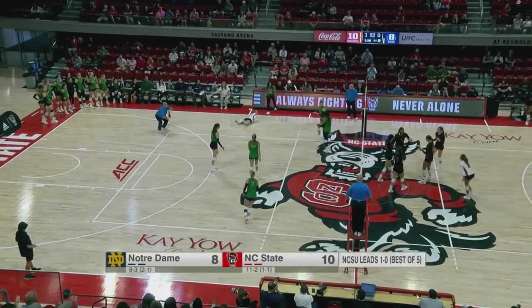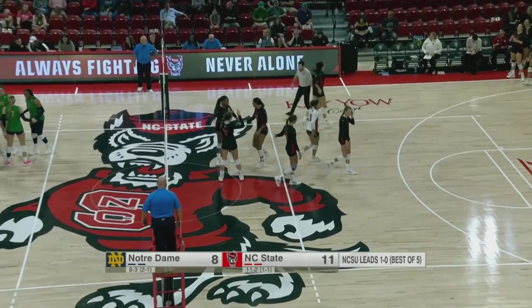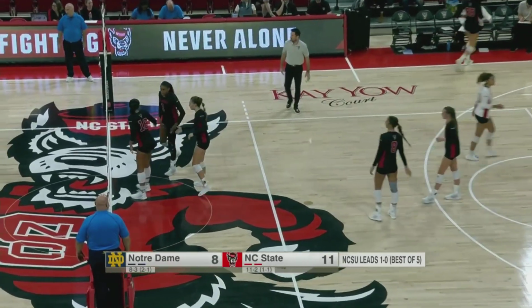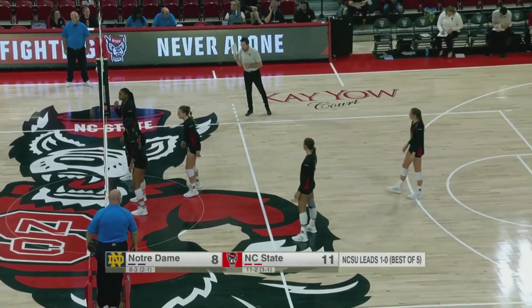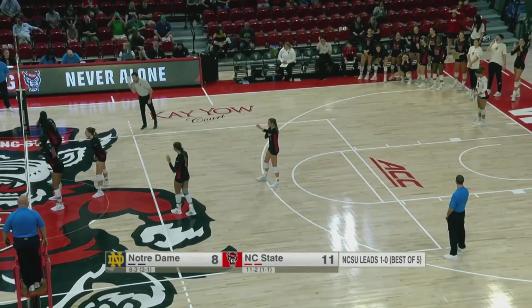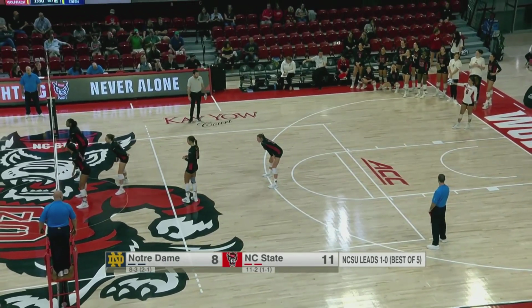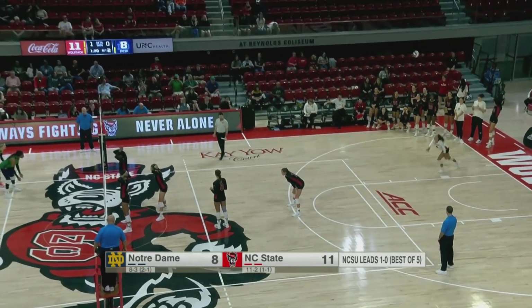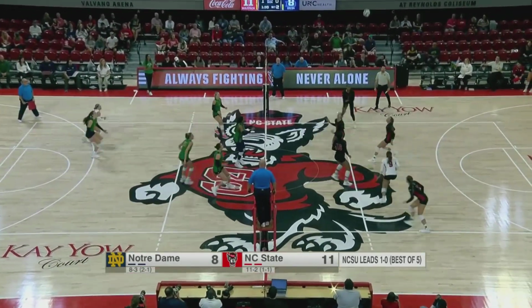Nice back set. And Williams puts away match high 5 kills for Madison Williams. It's been efficient too for Madison, only on 10 swings. She's not missed a lot of shots. That's the key, especially in system. You want to be as clean as possible. Cabello set her up. Running this 5-2 offense, 2 big setters. And a blasted serve there.